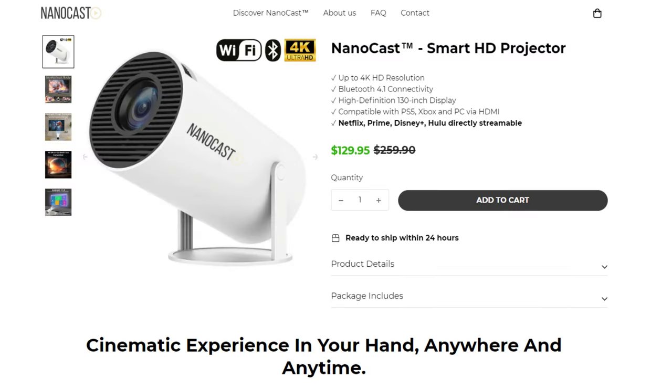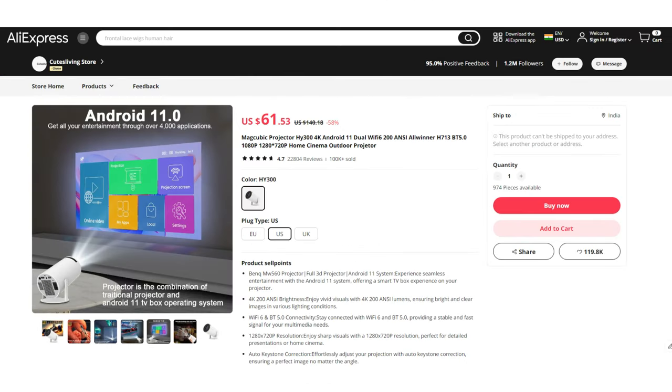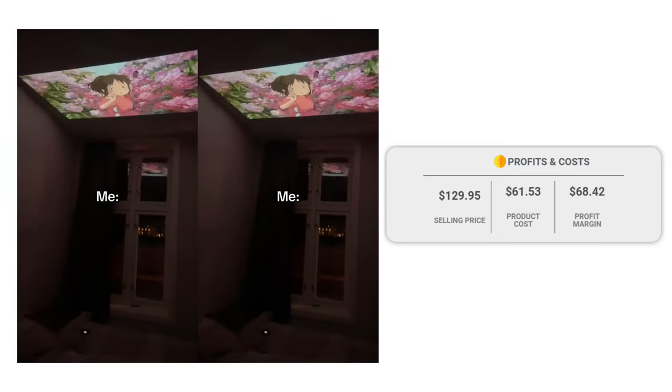Now, if we take a look at the winning store selling price for Smart HD Projector, it is just under $129.95, whereas the product cost is only $61.53. So, you're looking at a good profit margin of $68.42.